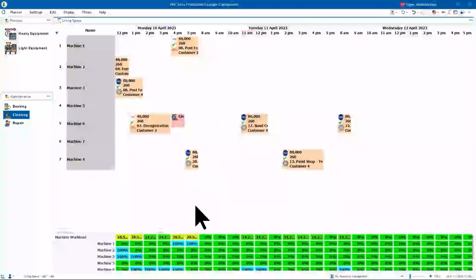Over here, I'm scheduling specific maintenance. So if I want to do this myself, let's say after this machine 6, there needs to be a cleaning that needs to be assigned to this. I could just assign that cleaning right to it. And now you can see this is fully utilized for this specific time period, for instance.